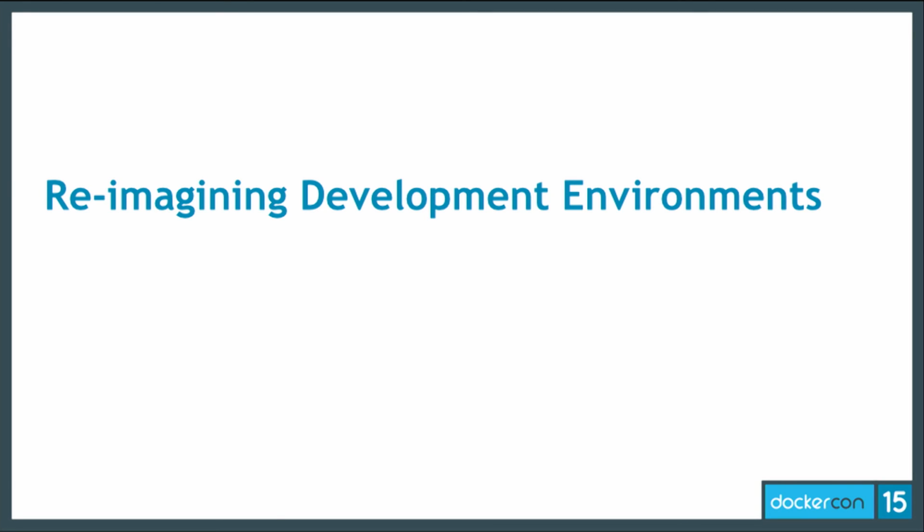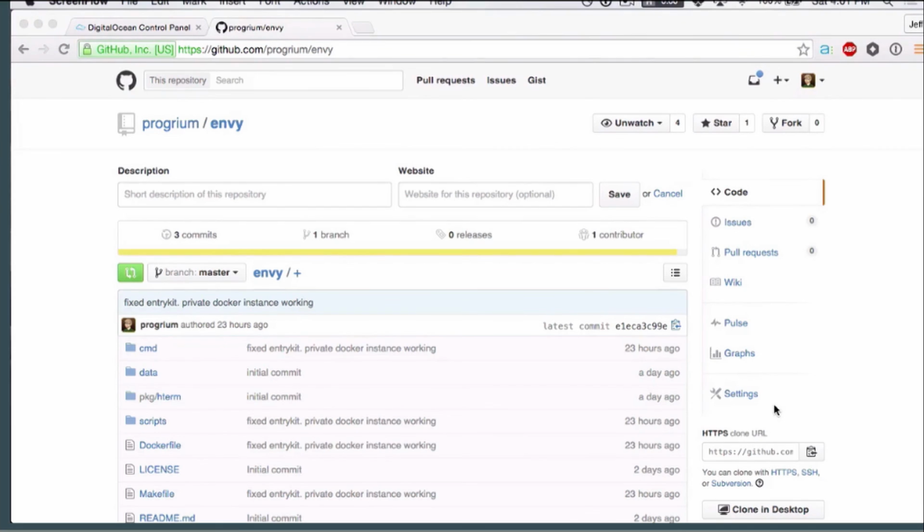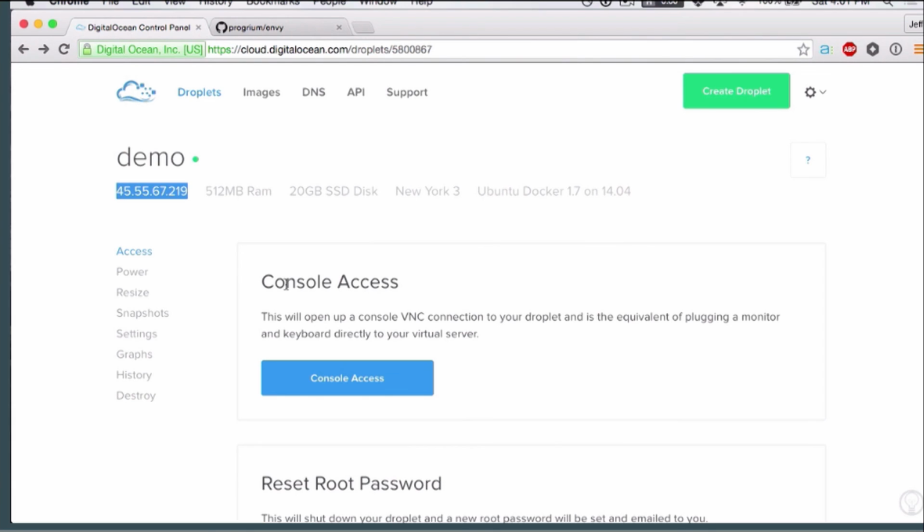What we're trying to do here is reimagine development environments, and basically we just have to be better than Vagrant. So what you're looking at here is basically an alternative to Vagrant, but it opens up a lot of other interesting possibilities. So I'm going to jump right into a demo, and luckily it's pre-recorded for you. Envy is a development environment manager. I actually made this Thursday when they asked me for my slides for this thing.